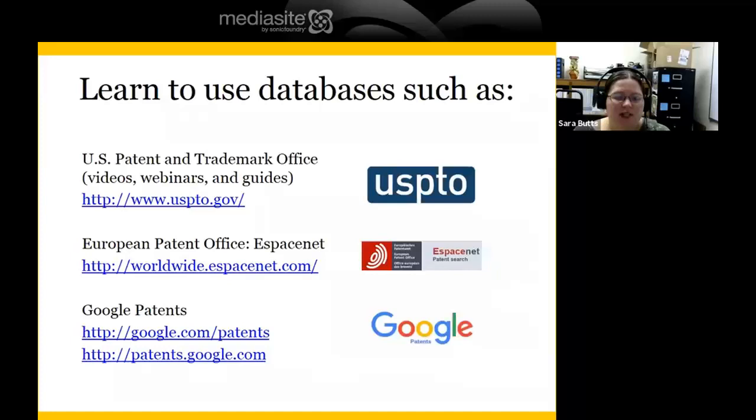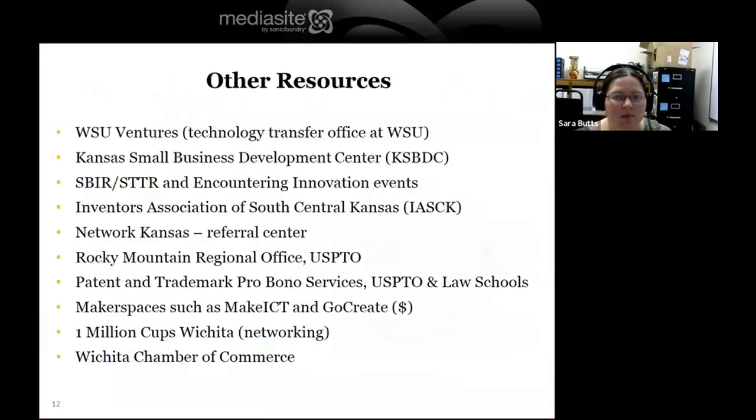So I do try to teach people Google Patents a little bit more importantly because it's a little bit easier for them to use at home. But if I have the time, I will teach them from the USPTO first, just to give a better understanding of using keywords and classification searching before they get to such a broad scope as Google Patents. And that just helps them to understand the process of what they're really looking for.